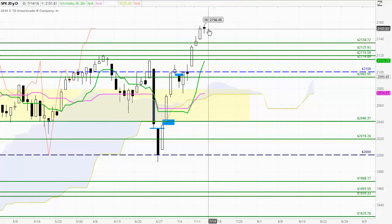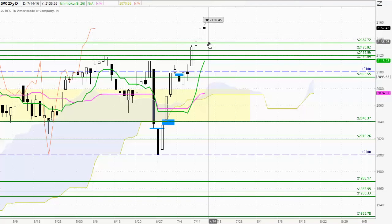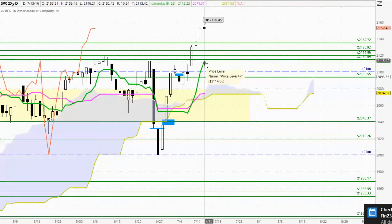Now, obviously, what we'll be looking at is confirmation of any change of trend. So looking for a lower high and a lower low. So it makes the low of today's candle at 2146.21 very important. If we do see that trend change, looking to support to come in at the 2134 previous resistance level, or anywhere down through to the 2114 level, and especially down at the Tenkan-sen indicator trading at 2113.